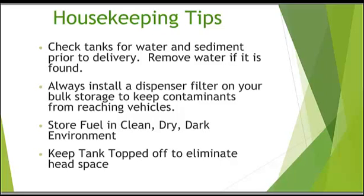It could be hard to get through there. It's hard to pump anything if it's a 10 micron filter, for instance. You're going to have a difficult time pumping that. So we always recommend a 30 micron, just your standard paper plate 30 micron filter. It also keeps bigger, larger contaminants from reaching your vehicles. On your vehicle, you're going to go through a series of filters as well. You can keep filtering things out along the line.